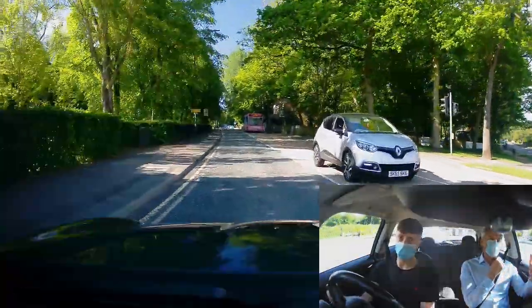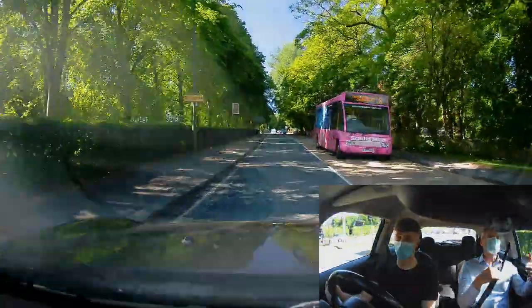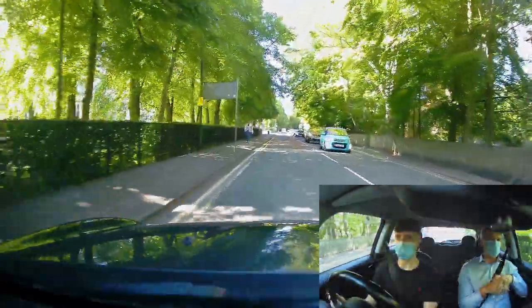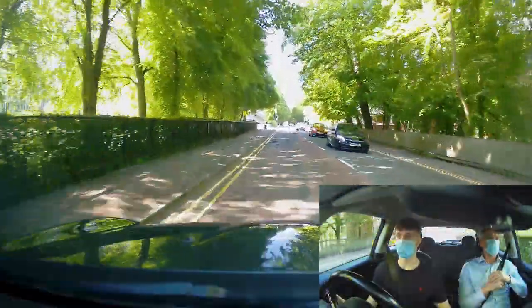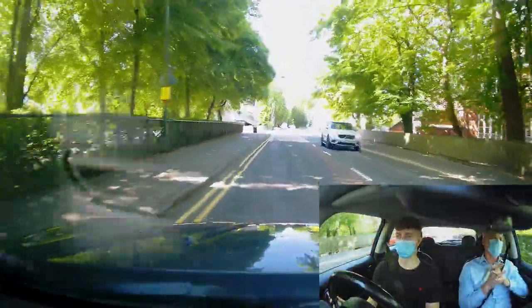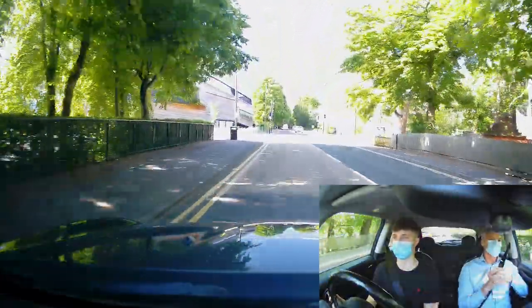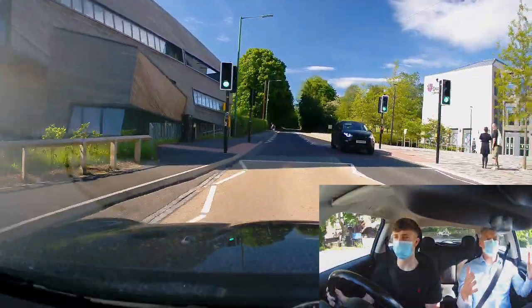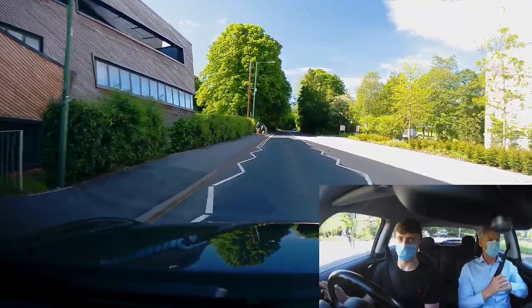Now there's no signs as we come in, so what's the speed limit? So how fast should we drive on this road? 25. We've got the crossings. Have you scanned them? Yep. Have you seen them? I can see there's nobody there, but if you see somebody walking forward, use your middle mirror and see what's happening behind.